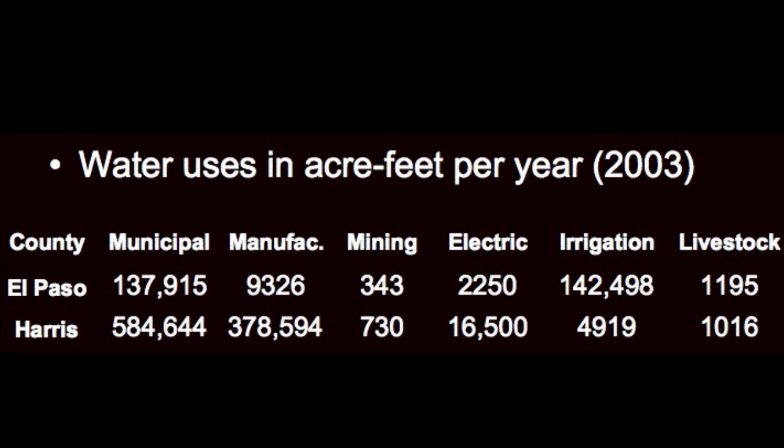Okay, electric power generation, irrigating, and no surprise, El Paso's a desert, so it uses more for irrigation and more for livestock too. All right. That's the use of groundwater in two American urban settings. And that's where we're getting subsidence from.